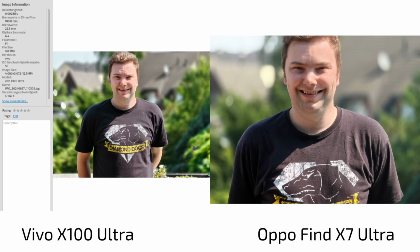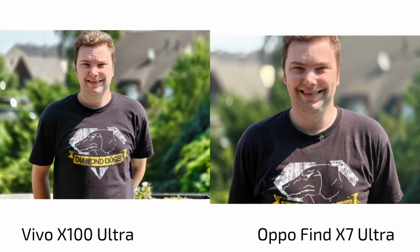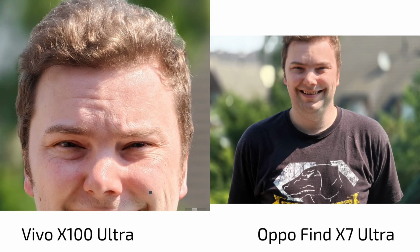And now we are coming to the 135 millimeter, which is the 6 times zoom on the Oppo Find X7 Ultra, and 100 millimeter on the Vivo X100 Ultra, which is the maximum for the portrait shots that you can reach there. This is why it's a bit further away. And still excellent. It's the same lens, just cropping in a little bit, and they're doing an excellent job there.